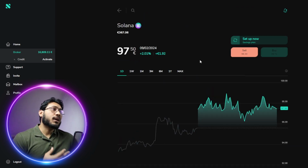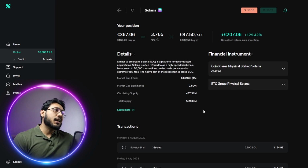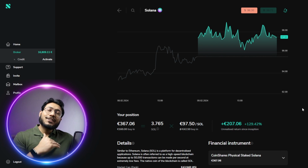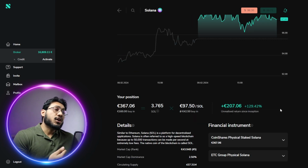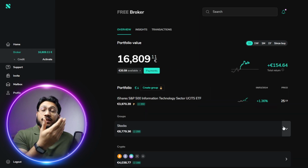So the last crypto in my portfolio is Solana. I used to have a savings plan for this as well, but I stopped it a long time ago. I think the last savings plan was in August of 2022. So my total buying is 160 euros and my current value is 367 euros, which comes out to 207 euros and that is 129.42% of unrealized gains. So this is my whole portfolio.